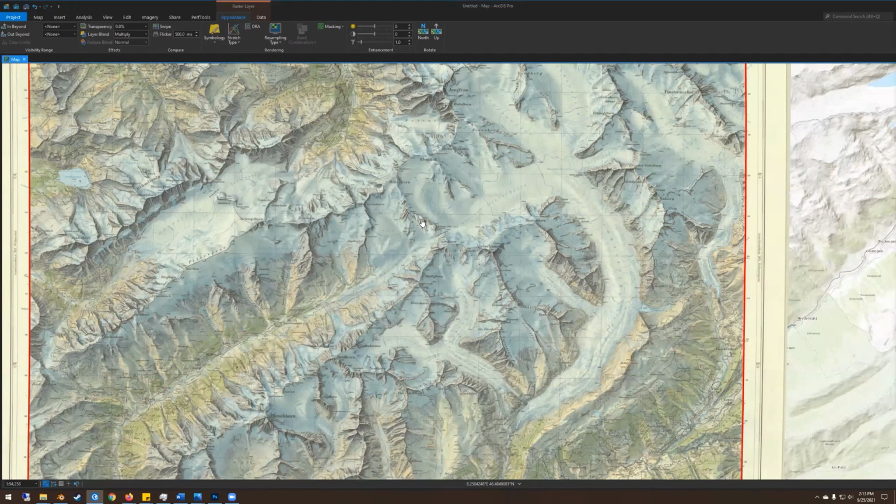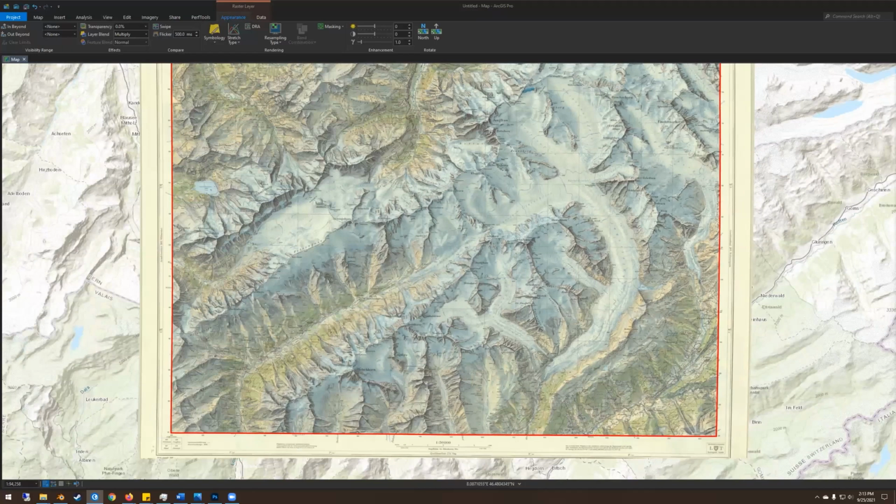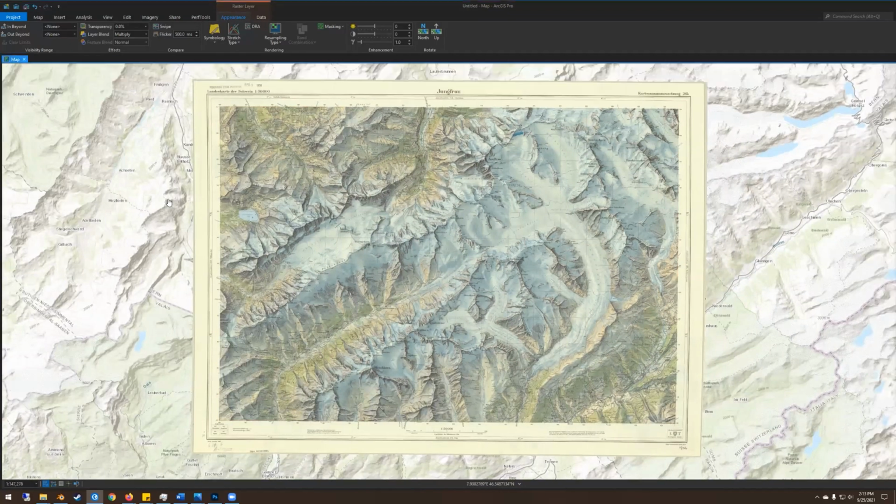And then we can add even more to that, just giving us an idea again of what this will look like fully in 3D. Once I have that done, one thing I'll often do is a little bit of color correction on the map here. It's a little washed out, a little yellowed. So I'll usually go through Photoshop and try to bring it back to what you may have expected to see when it was originally printed.